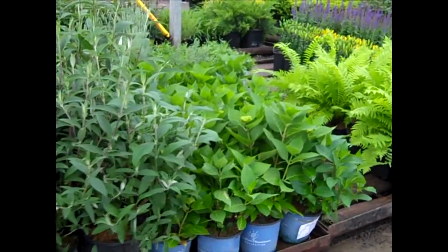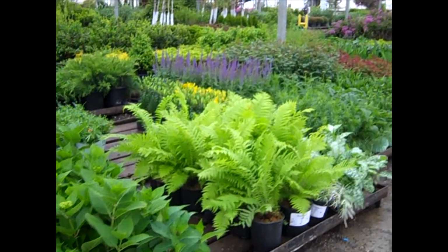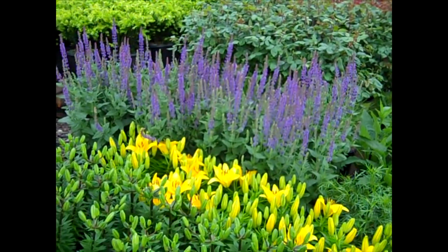Hydrangeas are starting to come in. We have all sizes from 8-inch to 3s. And beautiful ferns. Let's take a look at some of these other perennials. So again, Salvia is coming up. We have great looking Salvia right now.